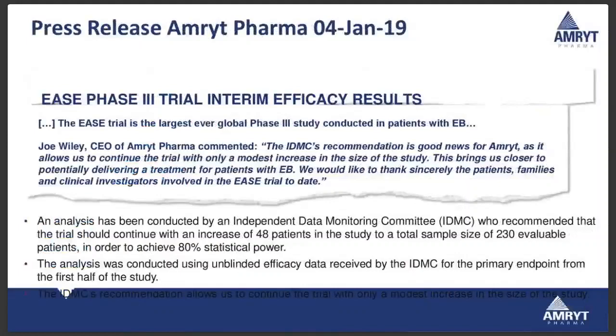So we've had some good news while we've been conducting the study. The Independent Data Monitoring Committee, a group of physicians who monitor the safety of the study, did an interim analysis. The individuals on that committee were aware of the identity of which patients were receiving the product versus placebo. And after that analysis, they recommended that the study should continue with a slightly increased total size. And we consider that to be quite encouraging, because if there wasn't any suggestion that the product could be working, the study would have been finished at that point. So we've got some promising data, even though we don't know any of the details.